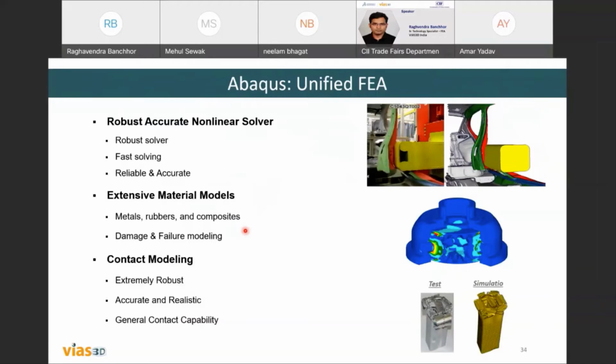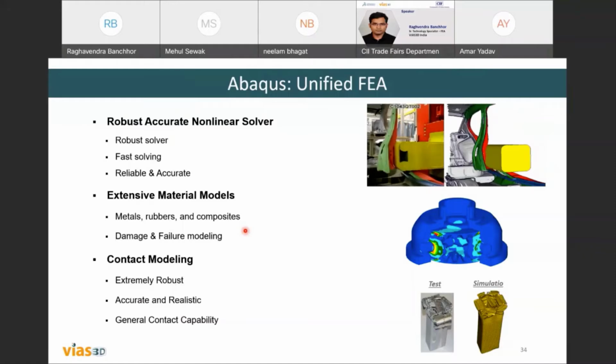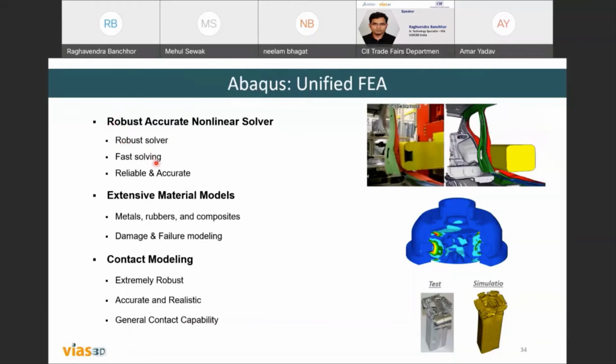So Abaqus is our flagship product from Simulia. It's been in the market for more than four decades, and is a de facto standard for finite element analysis, specifically when it involves non-linearity. It involves very high fidelity analysis. It is known for its robustness. It's a very robust solver. It's very fast and reliable.